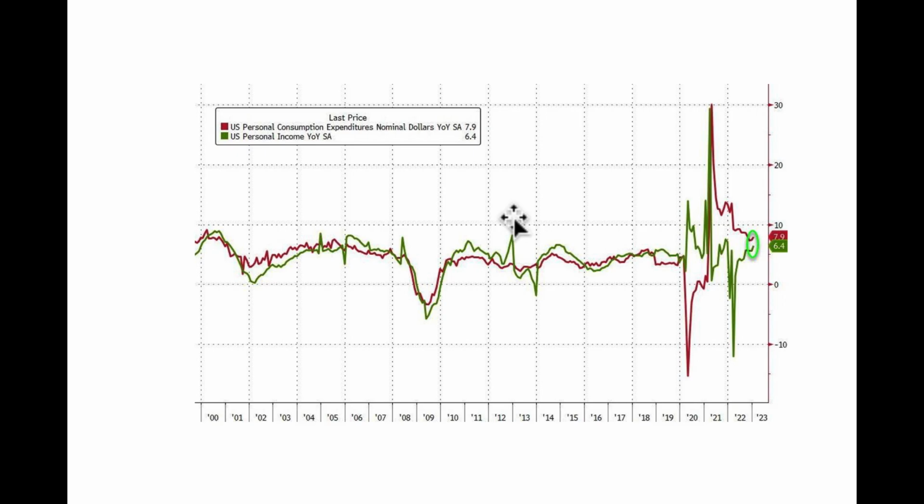The green line represents U.S. personal income year over year. So when the red line is over the green line, keeping this very simple, that means that consumers and our U.S. citizens are making less money overall. They have less available cash to go shopping with.